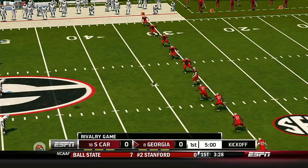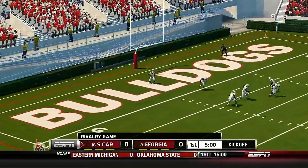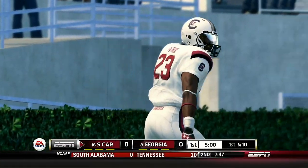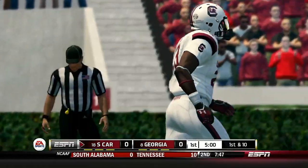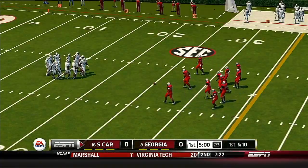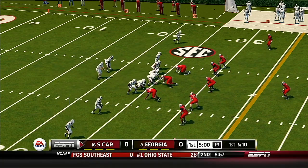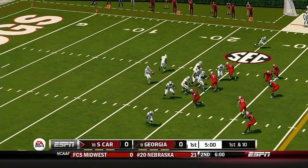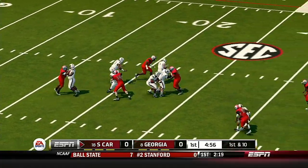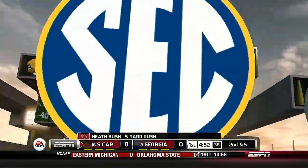Has the ball set, and he looks ready to kick this one deep to open up the ball game. Here we go, folks. This one's going to be down in the end zone for a touchback. So let's see what the offense can do as they come out onto the field. The cavalry's coming. Picks up five on the scramble.